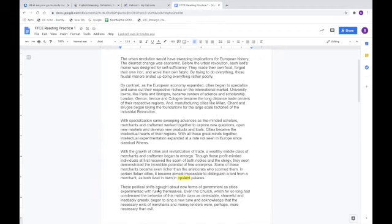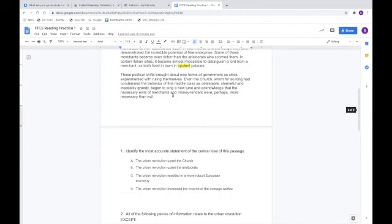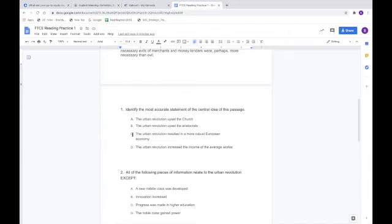We could guess that it's one of them, but there's one that is just a better answer. The passage doesn't necessarily talk about the average worker. It talks about people who start trades and then they become wealthy middle class. But it doesn't really talk about the average worker. And look at those very first few sentences. The urban revolution would have sweeping implications for European history. The clearest change was economic. So I think that the best answer is C. The urban revolution resulted in a more robust European economy.